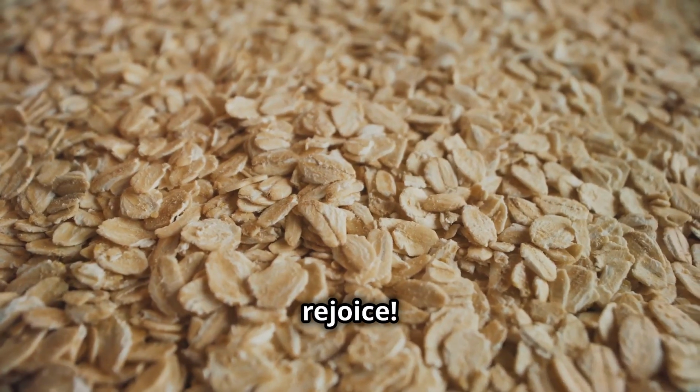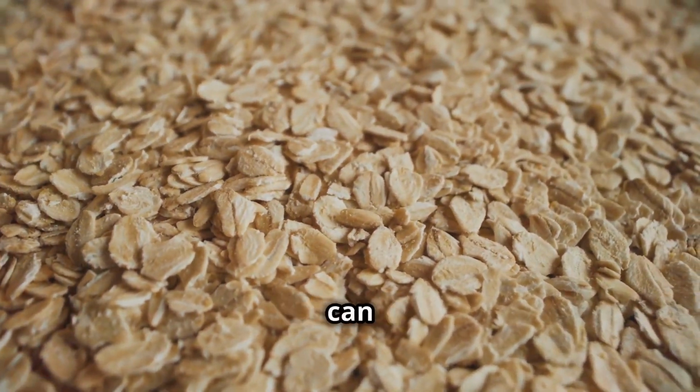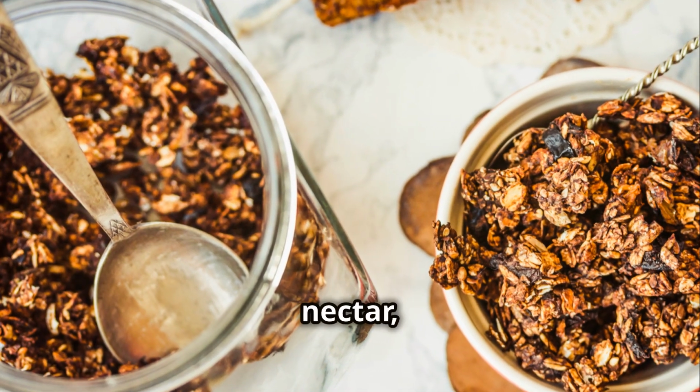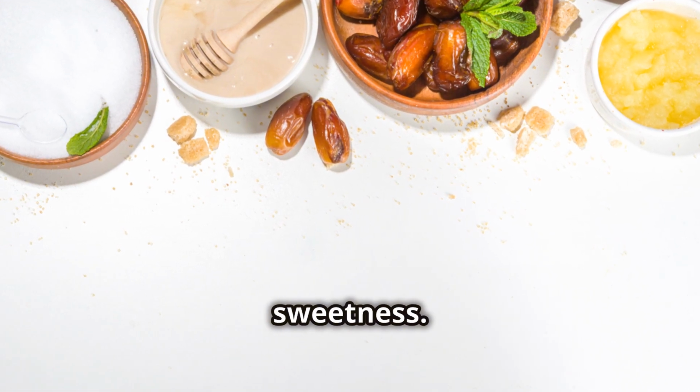Vegans, rejoice! Granola can easily be made without any animal products, ensuring that everyone can enjoy this breakfast staple. Honey and maple syrup, while delicious, can be replaced with plant-based sweeteners like agave nectar, brown rice syrup, or even mashed bananas for a touch of natural sweetness.